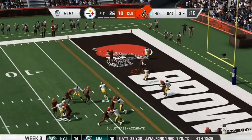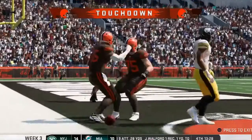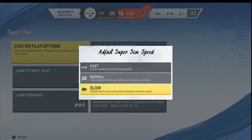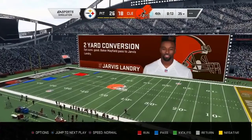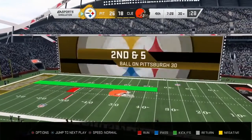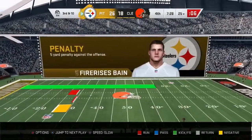They bring the blitz, the Steelers do, and Baker completes for a touchdown. That is Njoku again on the catch. And oh, they went for 2. Of course they did. I didn't think of that. I'll sim through this possession, see where we get to. As now there's a penalty on the offense. I will watch this 3rd and 10.